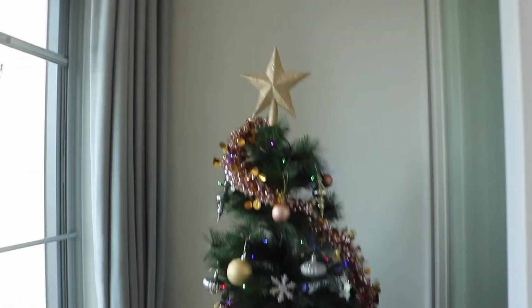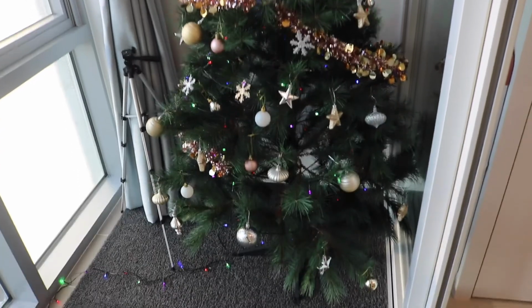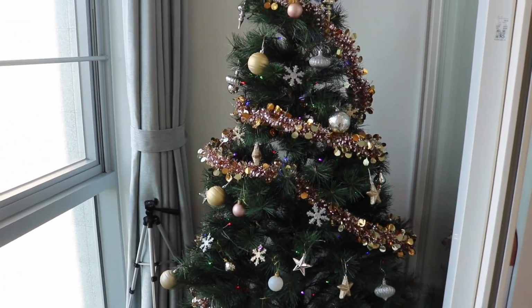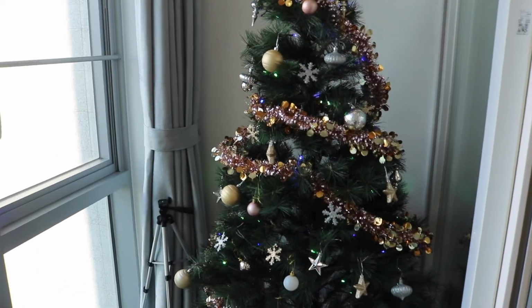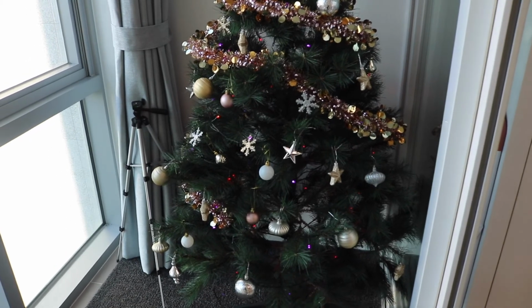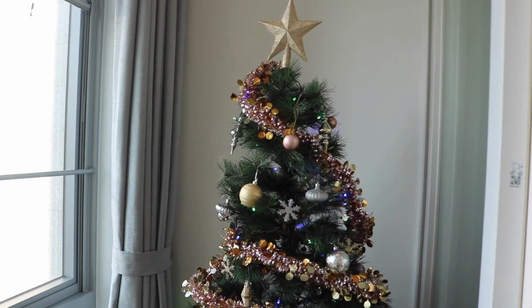But because it's Christmas, I have my Christmas tree here. It's looking a bit wonky because I didn't have enough of these things to wrap around the tree, so I tried to spread it out and then it just looked horrible, and the bottom part didn't have enough. But you know, it is what it is.